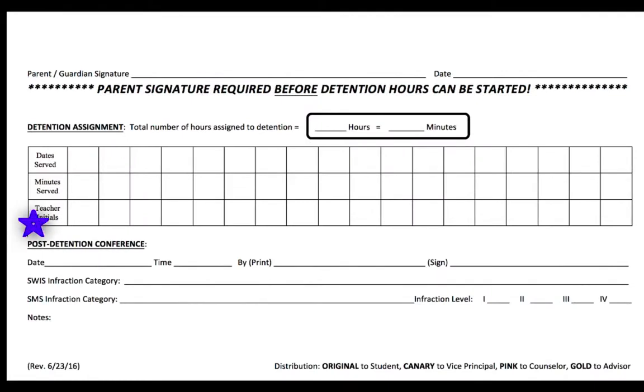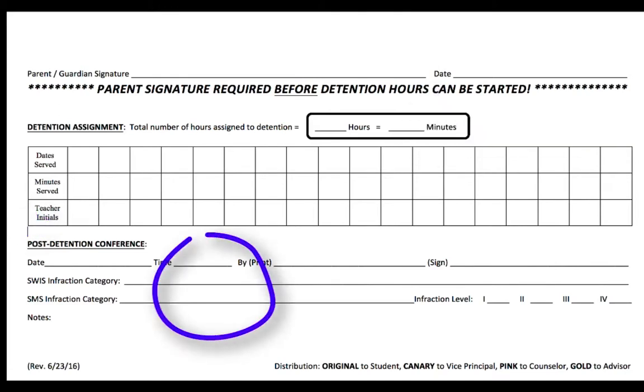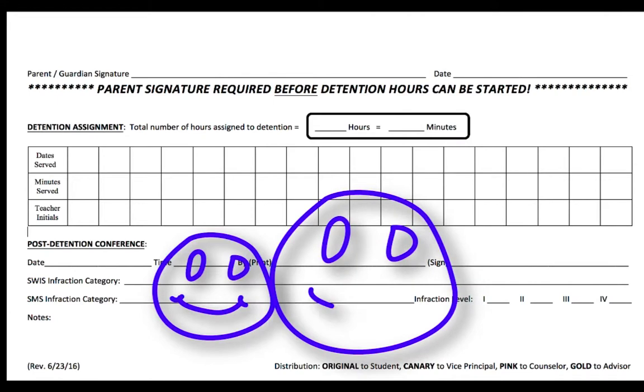We usually hold a conference after all time has been verified, and in this conference we go over the infraction itself and talk about any of the lessons that have been learned.